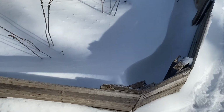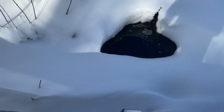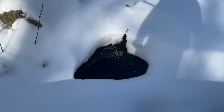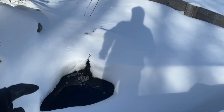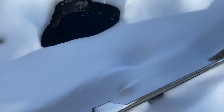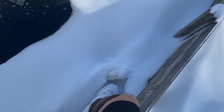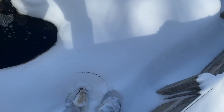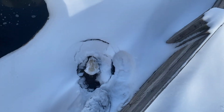Anyway, the pond. It's still flowing, even though all of the filter and everything is under snow and ice. But my question is, gotta be careful here, what the heck is that? Oh, to what extent is it frozen? Oh, well, there you go. It's about to fall in.